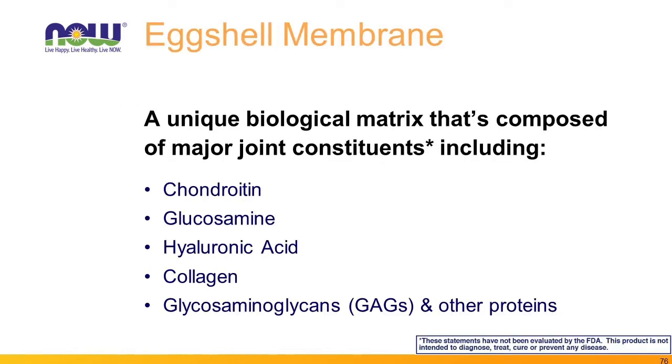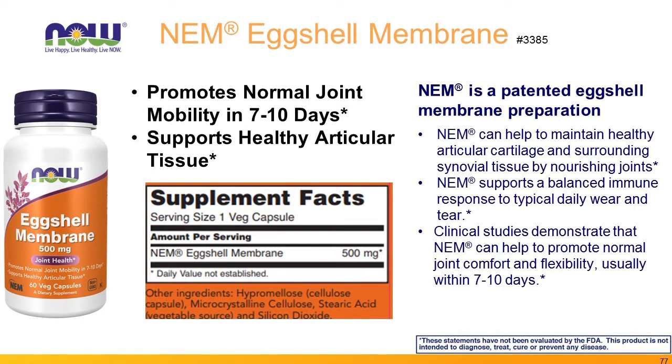Eggshell membranes, unique matrix. It contains natural chondroitin, glucosamine, hyaluronic acid, collagen, GAGs, and other proteins. It supports normal joint mobility in 7 to 10 days and supports healthy articular tissue. That articular cartilage requires chondroitin sulfate for that. So there are clinical studies on that. It's one of the few products where we're making a claim with a timeline on it.